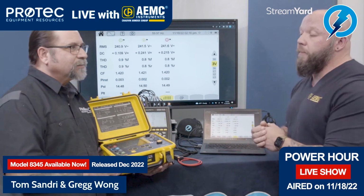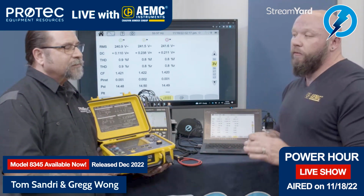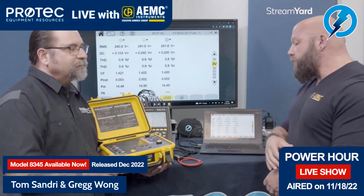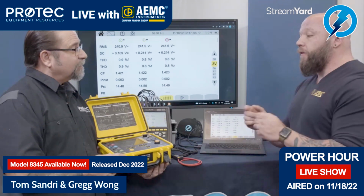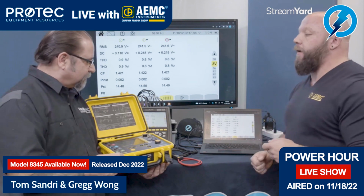There is another clamp method called the selective follow potential method as well, which is great if you want very precise readings on a system with multi-point grounding. So if you have multiple rods in the ground and you want to know where the bad rod is or a problem with that system, that selective follow potential is the way to go. But getting back to our tower testers.